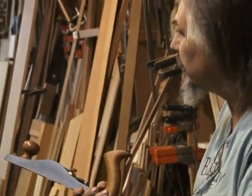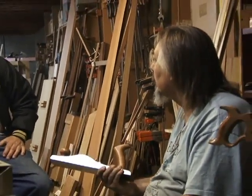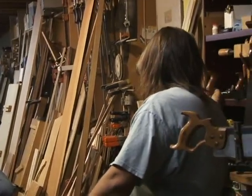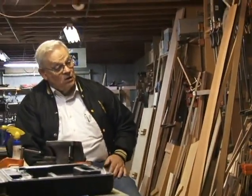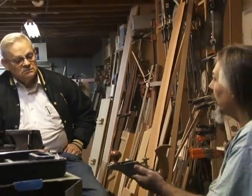Yeah, but like we were saying, the tools, like this Lie-Nielsen stuff. Yes. I mean, when I was an apprentice in the 80s, I never thought they'd be making all this great stuff. Right. And the Veritas line is also very nice. Yeah, but like this thing here, if you found the Stanley one, it's worth a couple grand, right?